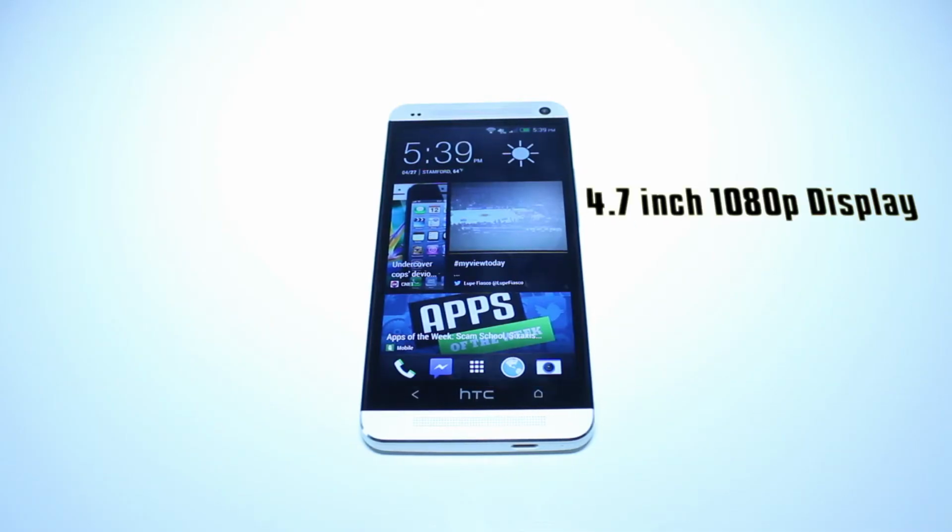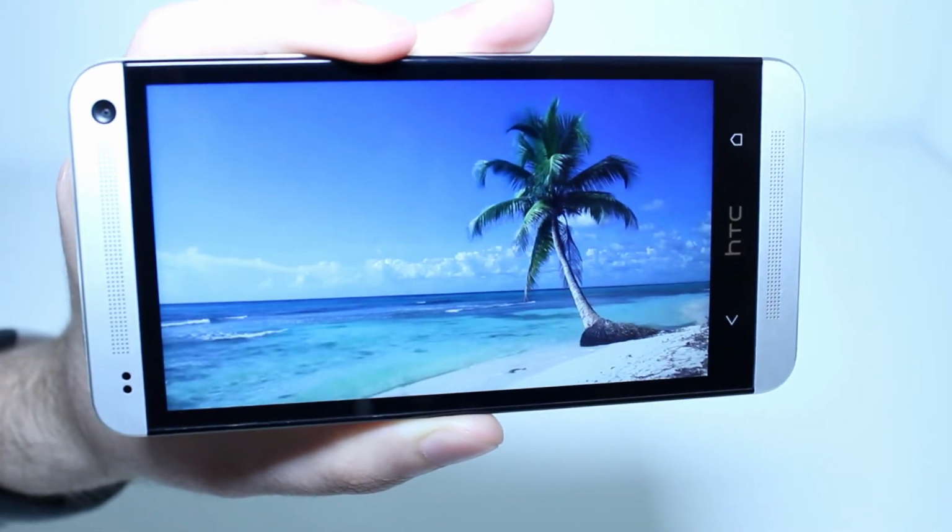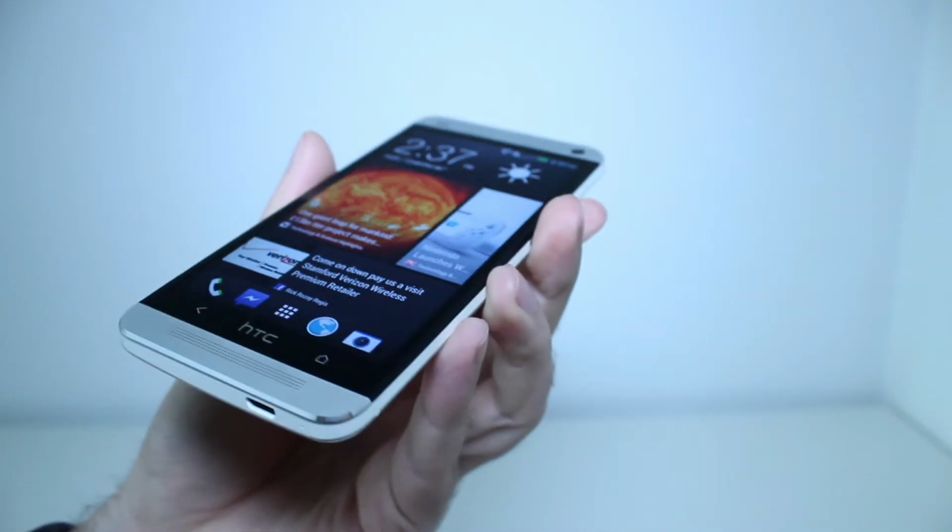Now the screen is insane. It's a full 1080p display with a PPI of 468, which is the highest on the market right now. It also has some pretty sweet viewing angles.